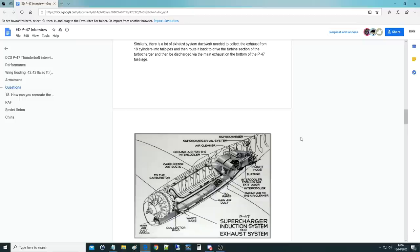And it's the same way if you overboost an engine. For example, at 2200 RPM, if you open the manifold pressure to 45 inches, you will blow the engine. It's just a reality. So engine management in Second World War fighters is the real deal. If you do not pay attention to it, you will lose your engine.